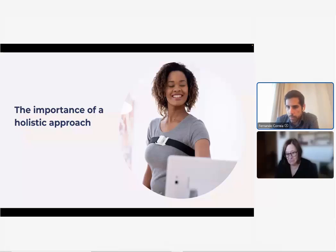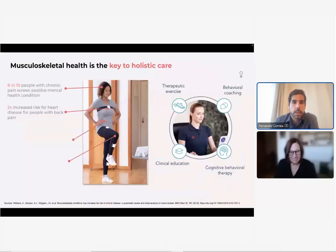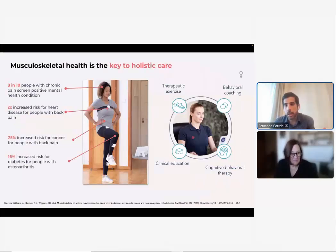And actually, this is a perfect segue to the next topic, which is what about the importance of a holistic approach, and how can a given solution impact adjacent areas and help address that to try and avoid point solution fatigue? Well, it turns out that MSK health is the key to holistic care. 8 in 10 people with chronic pain screen positive for mental health conditions. And the other way around, we also know that MSK conditions are a driver for depression and anxiety because they lead to pain and disability.